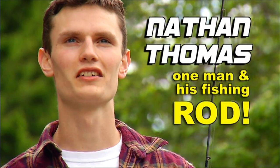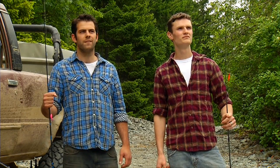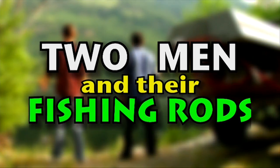Another lost lake. Just waiting to be discovered. Discovered, yes, but most importantly, fished. Two men and their fishing rods.